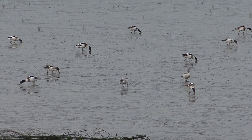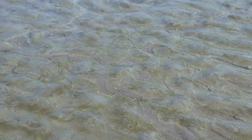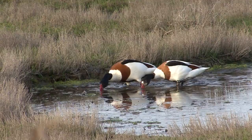The shell duck in Saeftinghe forage on a very special plant. It is actually neither a plant nor seaweed, but something in between, diatoms. Diatoms form a slippery brown mass on the surface of the mudflats. Shell duck gather these from the bottom. Carla, one of our guides, has much more to tell about life in the mud.